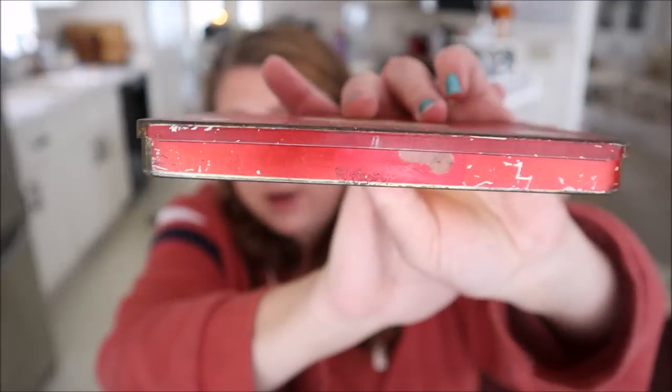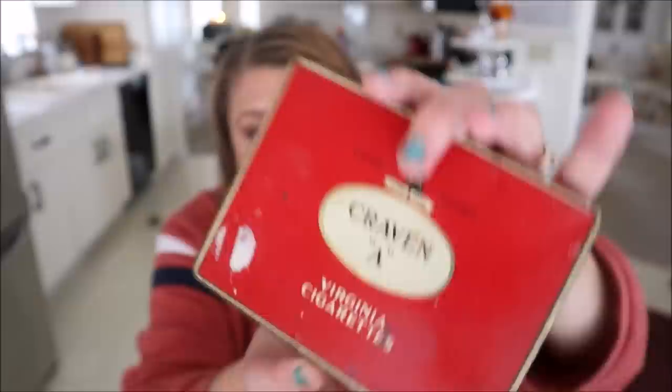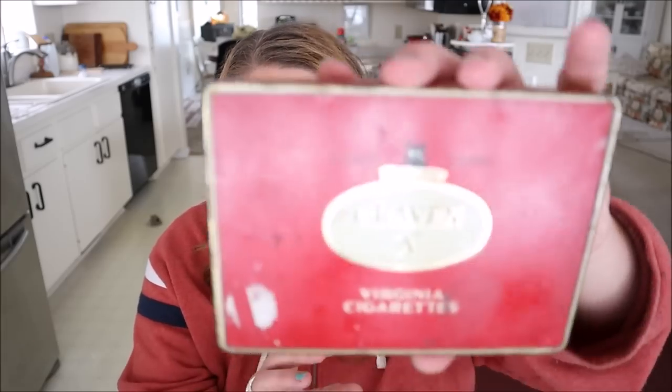I think it is so cool. It's a little tobacco tin. I think that is so neat. It says Cavan A Virginia Cigarettes, and I think it is so cool. So that is pretty neat. I'm loving that. And then I found myself another pair of scissors.